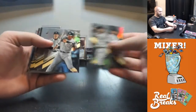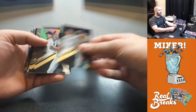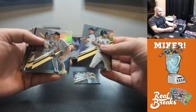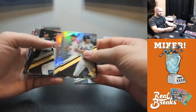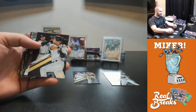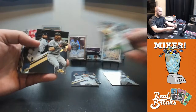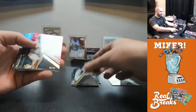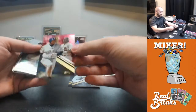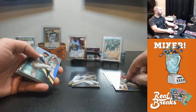Here we go. This is 19. There's a Noah Syndergaard Black Class 1. I'm going to sleeve the Pete Alonso rookie. There's a Black Derek Jeter Class 2. Black Class 1 Charlie Blackmon, and a red Tony Gwynn out of 75 for the Padres.